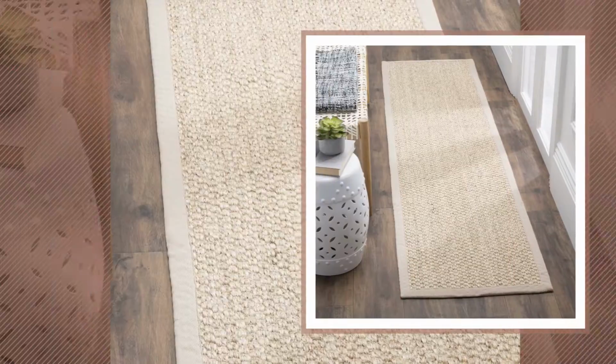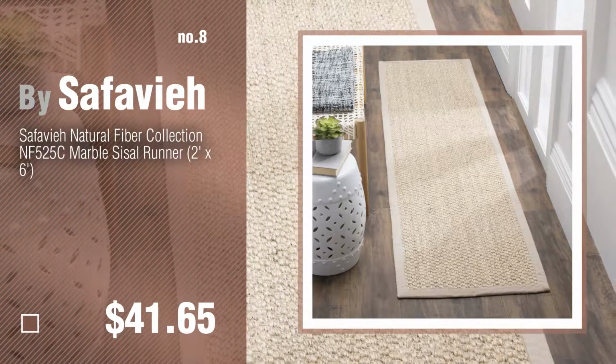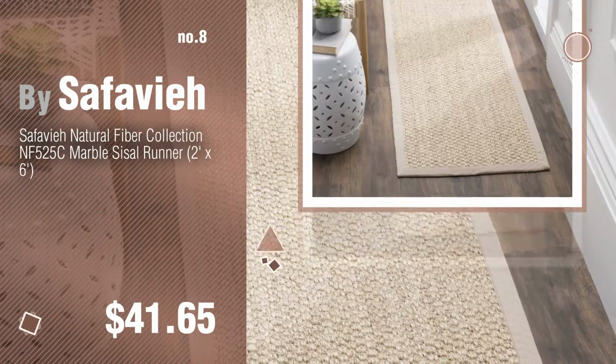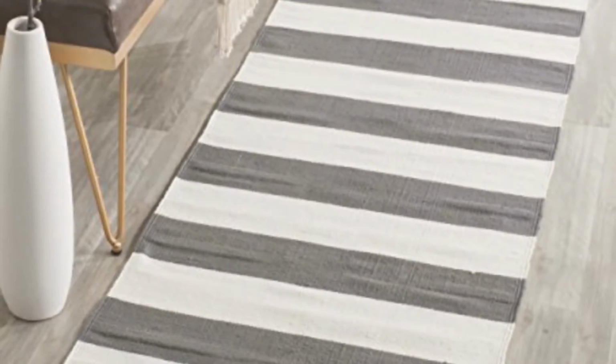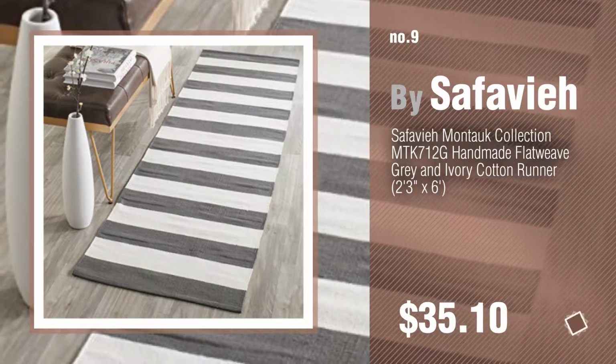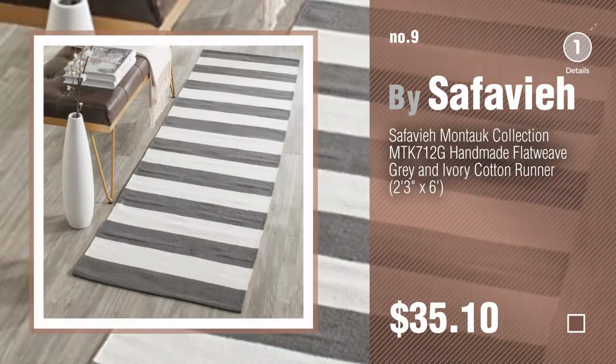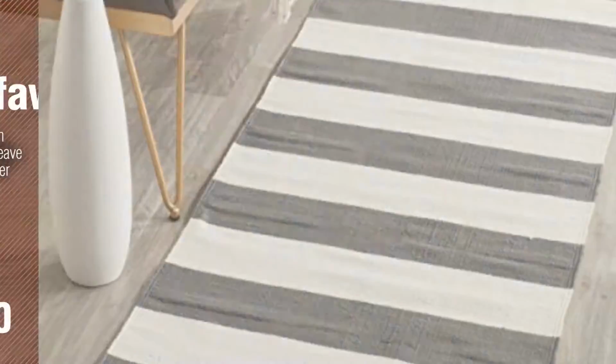Number 8. Number 9. Discover more runners 2x6 rugs ideas and items to explore, click the circle. Number 10.